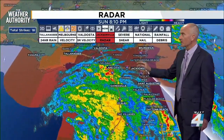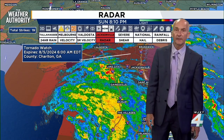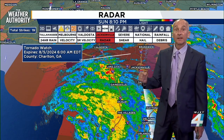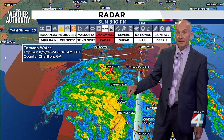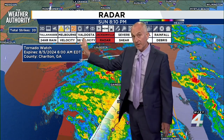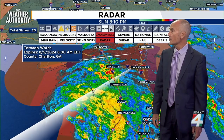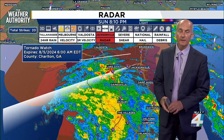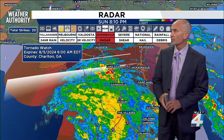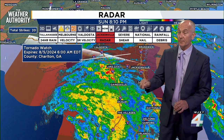And one last thing, our tornado watch has now been extended, including that of into southeast Georgia. Takes us overnight tonight and into 6 o'clock tomorrow, where it's likely to be updated beyond that, especially into southeast Georgia, and continue through a large portion of our Monday. We'll be doing the handoff at 2 o'clock in the morning. You'll wake up with Mark as we continue to track the tropics and what then should become Hurricane Debby.